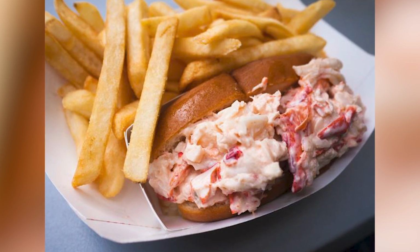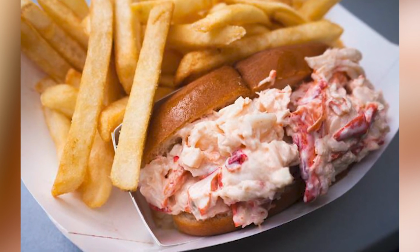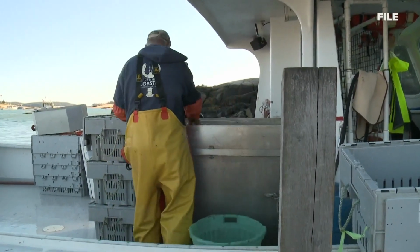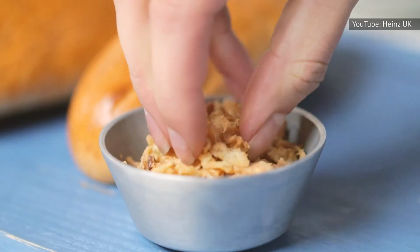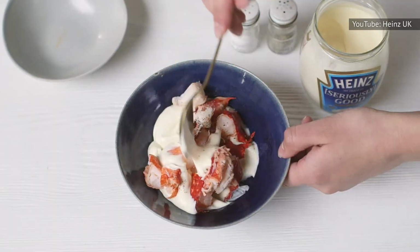The first lobster roll was served at Perry's, a Milford, Connecticut restaurant in 1929, and really came into its own in Maine, the heart of the lobster fishing industry, in the 1970s. The early Maine lobster roll was very simple: warm lobster served with butter on a hot dog bun. Just don't forget that one cardinal rule: fresh.